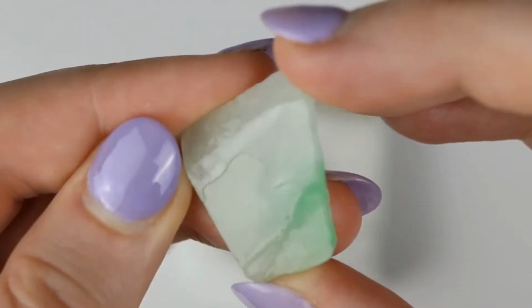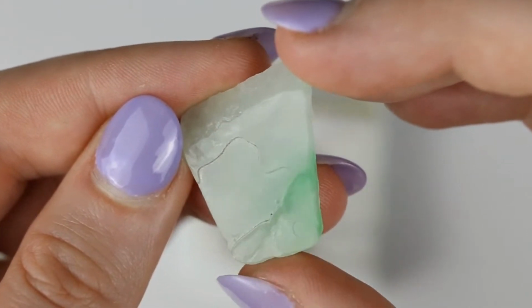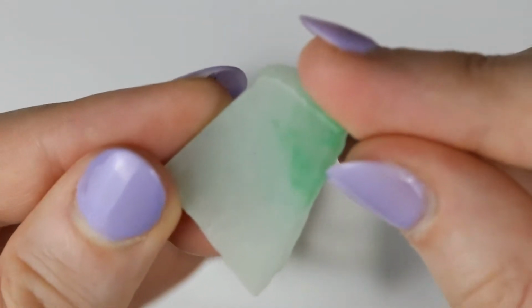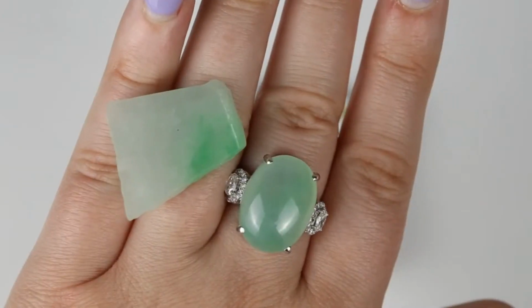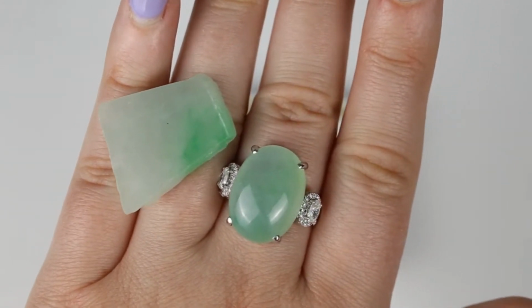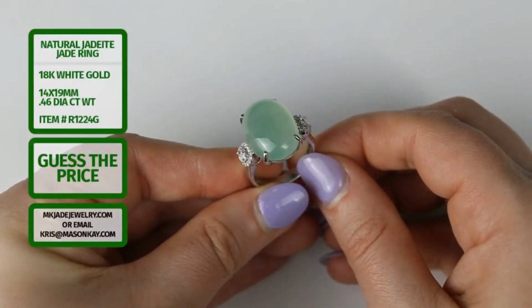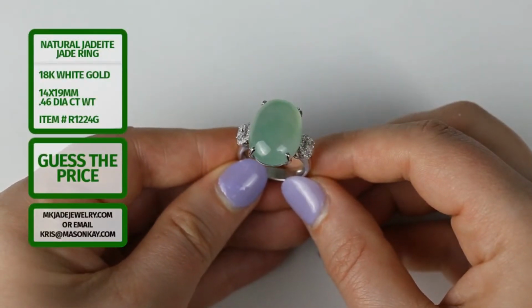But treated jade can look very, very natural, as you can see. And in fact, when I compare this piece next to the water jade ring, it kind of gives you a perspective on how realistic it actually does look. All right. Did you guys guess the price of the water jade ring?